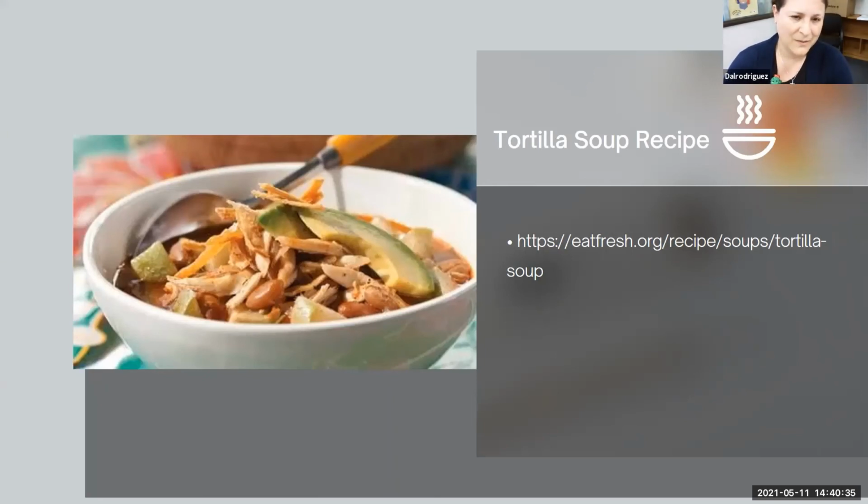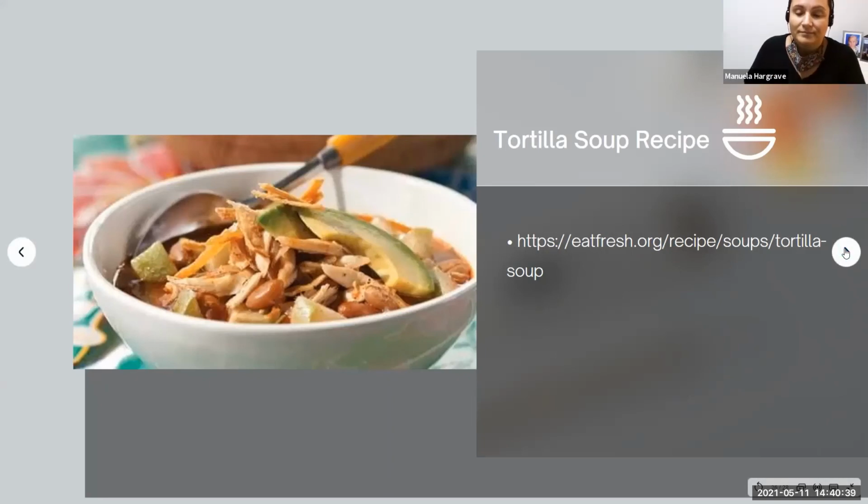And then I think we have the last one too. No, that's it. Okay, so this one is protein based as well. You have your avocados and your little tortilla chips. You do have your little carbs with the tortilla chips, but those are very small amounts of carbohydrates. But that is a little bit doable as well.